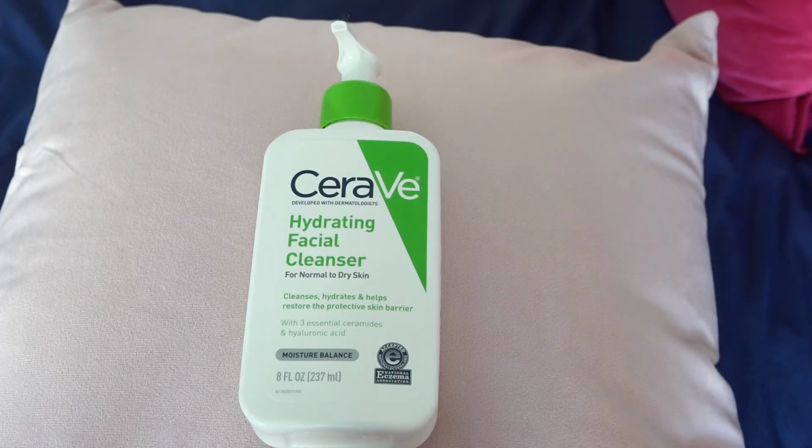It's the CeraVe Hydrating Facial Cleanser for normal to dry skin. It's what I use every day and it works well for keeping my skin clean but not being too harsh. And the only thing is, I think I've said before, it will not completely remove your makeup, so you will need to use a separate makeup remover or something like that to get off heavier makeup.